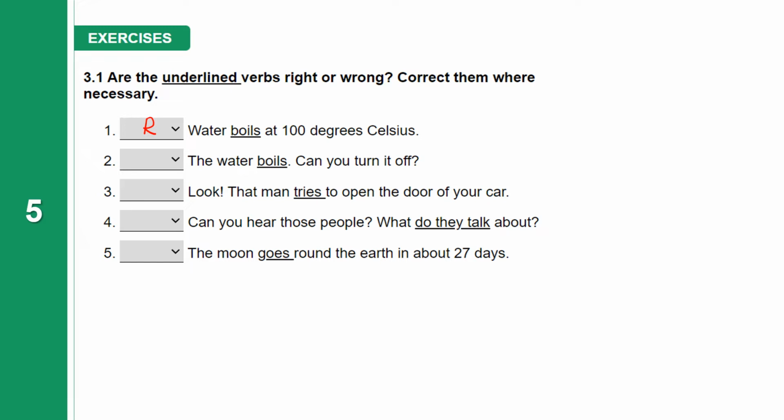The water boils. Can you turn it off? The water is boiling now. So this is wrong. Say the water is boiling instead. Look, the man tries to open the door of your car. It's happening now, so you need to change this to is trying. The man is trying to open the door of your car.